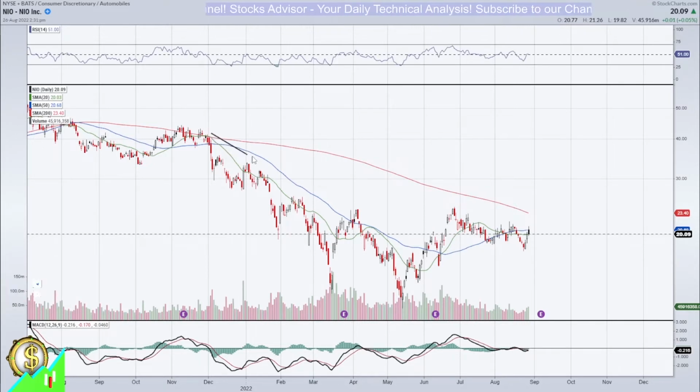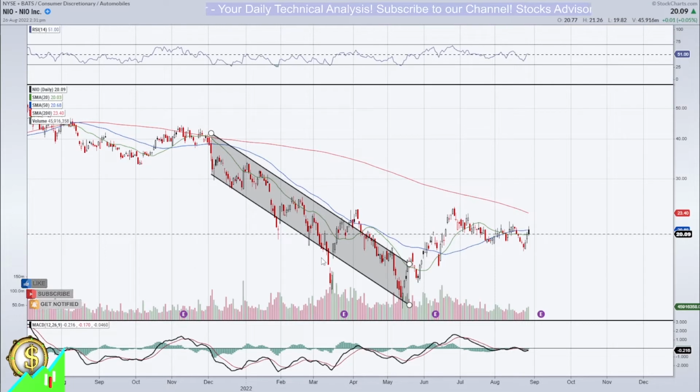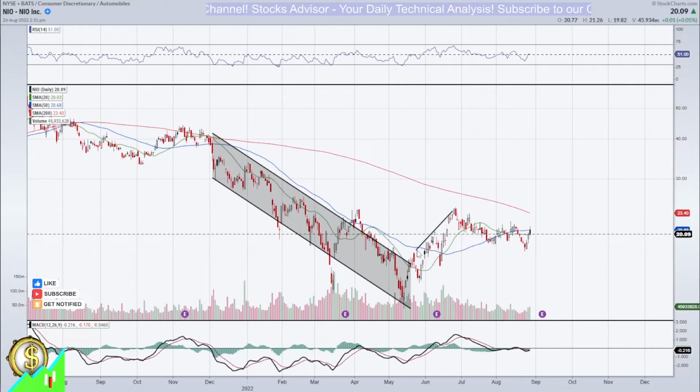We can clearly see here was developing this channel that was formed once it was falsely pierced here by March, but then also falsely broke down. Some people also can split it into two channels, but in general this was a descending channel. Then we saw a very nice recovery here, and now what is taking place is a kind of correction.